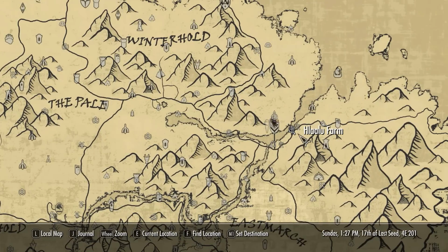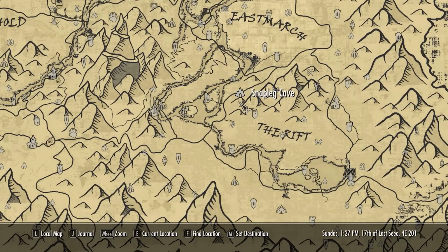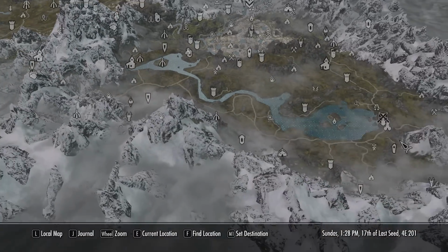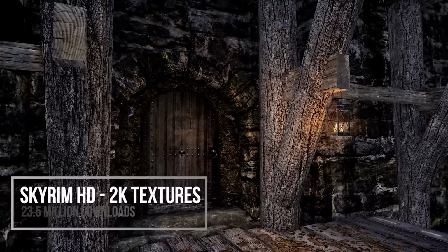And this one's pretty easy to explain. It's been around for a long time. It just kind of works, becoming the definitive map option for many, and a lot of people look at this map for a long time and just want it to look better or even at points a bit different. But then we do have what may be the most interesting entry on this list with Skyrim HD 2K textures.